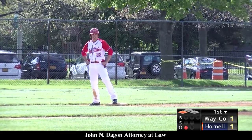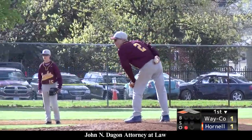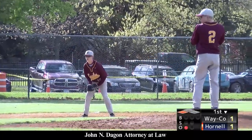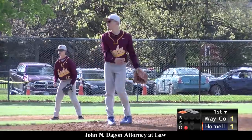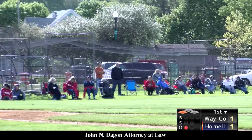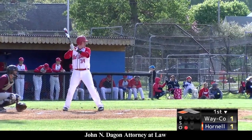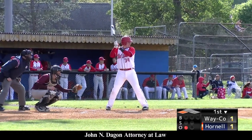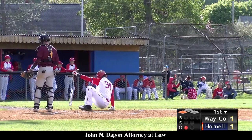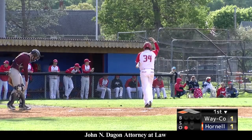1-1. Meyer Spatunik, the catcher, at bat. Again, pitching is Ethan Treschler. Get it out. Here we go. Spatunik at bat. Ooh, foul ball. Hey, way to find that bat. Protecting his head that time. He's got to stand in there like Jake did and just take it.